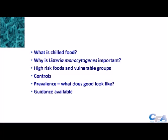High risk foods, what they are, and vulnerable groups, what they are, and why the two should not really meet under normal circumstances. Controls that should be in place, and then the prevalence of Listeria monocytogenes, which I'll call LM, from time to time. The prevalence in different foods around the UK, European Union, and a bit broader, and what does good look like in terms of control of Listeria mono. And I'll end up with a slide with guidance that's available from us, some of it free, some of it already provided through Food Focus, for example, to industry as a service. But there's plenty of information out there, so don't feel lost.